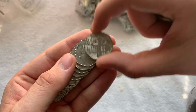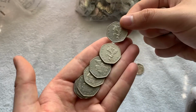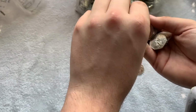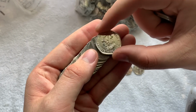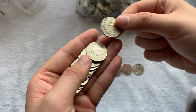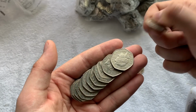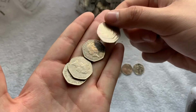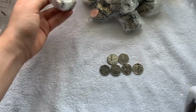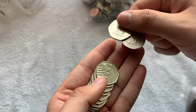Another 2018, we've got Panton at the Palace. So we'll put that down there for you guys to see. Look at that, we've got a 2019 Shield. So we'll just put that down for the fun of it. Another 2019. They're going to be a high mintage, but we'll just put them down for the fun of it. We've got a Battle of Hastings, 1066. Another 2018 People's Act.